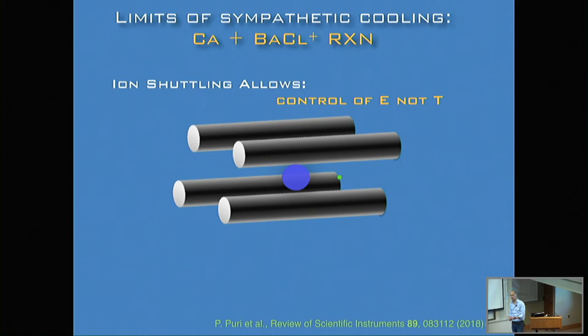Now, this sounds easy, but James can tell you it's a giant pain to do this with ions, because you start shaking ions and they heat up. And so we spent a long time designing waveforms to do this. We wrote the most boring paper I've ever written in my life here. But if you need to do this, it's in there, about how to do it. It's boring because there are so many technical details. But you can do it, and the results are actually pretty cool.